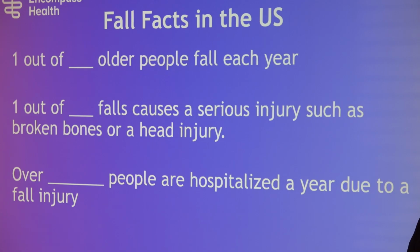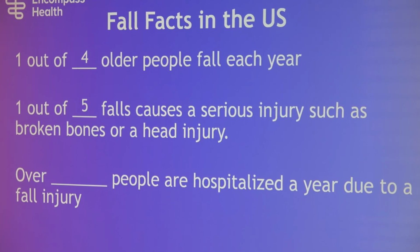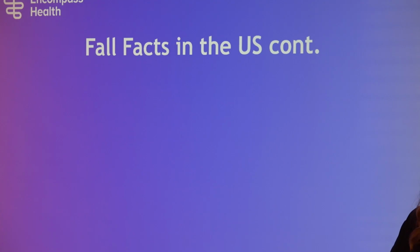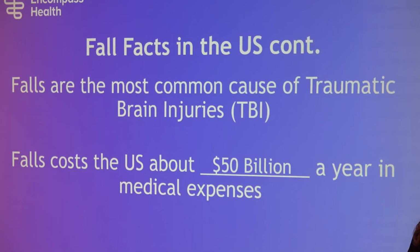Some more facts, about 1 out of 4 older people fall each year, and 1 out of 5 falls causes serious injuries such as broken bones or a head injury. And over 800,000 people are hospitalized a year due to fall injury. Falls are the most common cause of traumatic brain injuries, and falls cost the U.S. about $50 billion a year in medical expenses.